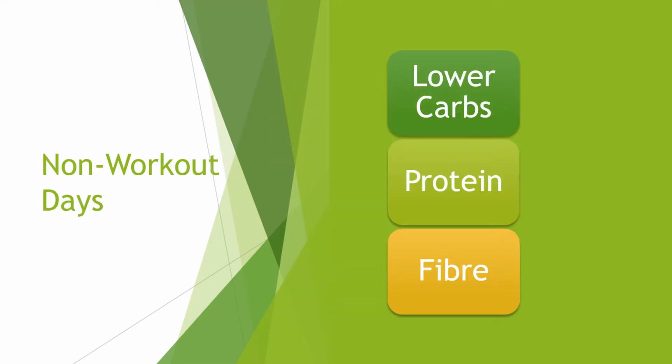Okay, so non-workout days. So this is quite a common one. People ask me, do I need to change my diet on days that I'm not exercising? Well, yes, I recommend that you do, because you're not getting a workout in, and so you'll need less energy. If you look at your calorie expenditure, it'll be lower on days that you're not working out. So my first recommendation would be to slightly lower your carbohydrate intake.